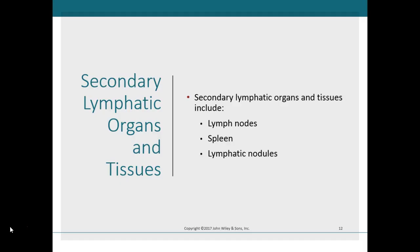The thymus is surrounded by a capsule, as we've seen with many other organs and will continue to see. Some of the structures that are a part of the secondary lymphatic system have a capsule covering, and some don't. So the secondary lymphatic organs and tissues are the places where most immune responses occur. They include lymph nodes, the spleen, and lymphatic nodules, sometimes called lymphatic follicles. The thymus, the lymph nodes, and the spleen are all considered organs because they're surrounded by a connective tissue capsule. The lymphatic nodules, or lymphatic follicles, are not considered organs because they lack a capsule.